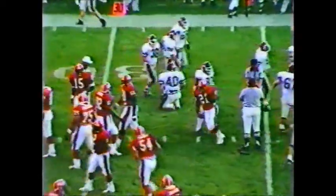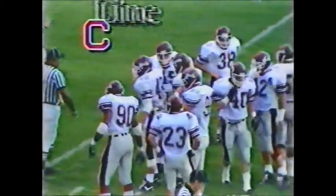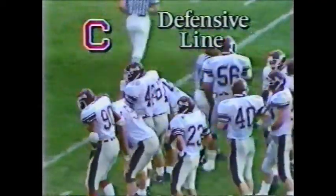Jenkins in motion. Here's the give. It looks like it's William Bailey who gets the start at tailback. And he is ridden down at the line of scrimmage. Not much yardage there. All right, the Colgate defense. Red Raiders play it well on that first play.